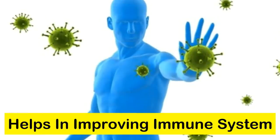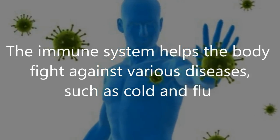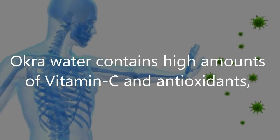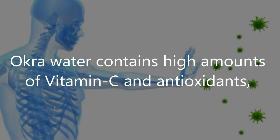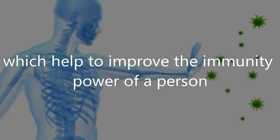Number 7. Helps in improving the immune system. The immune system helps the body fight against various diseases such as cold and flu. Okra water contains a high amount of vitamin C and antioxidants, which help to improve the immunity power of a person.